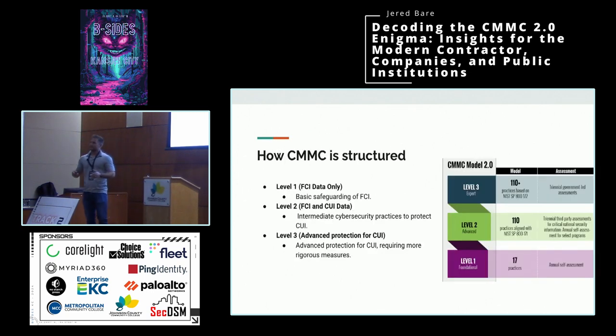Again, for level one, it's FCI data only: government contracts, emails, any type of communication you have with the Department of Defense. They want you to be level one certified. If you're handling FCI and CUI data, they want you to meet a certain level of stricter security controls based on NIST 171. And then again, level three is going to be your advanced protection. When level three comes out, it's probably going to be more of your classified data, like Boeing working with the government on some classified data. We're going to have more stringent security controls in place for level three.